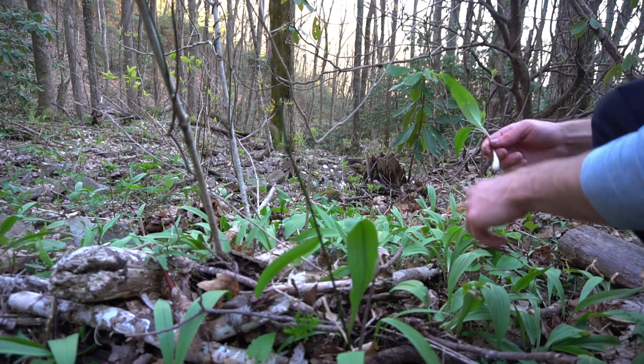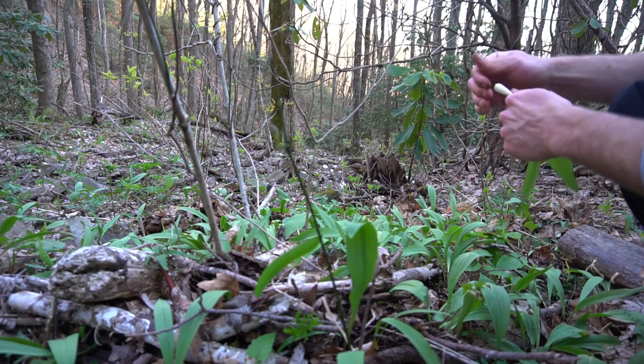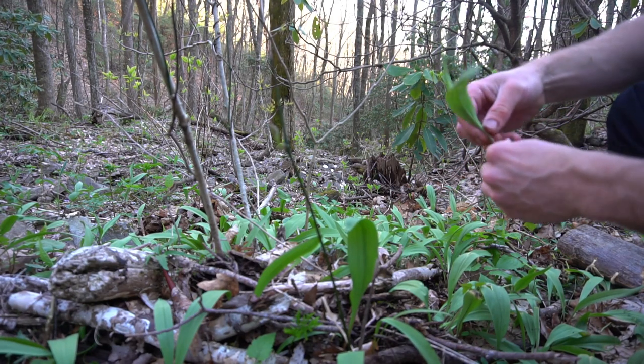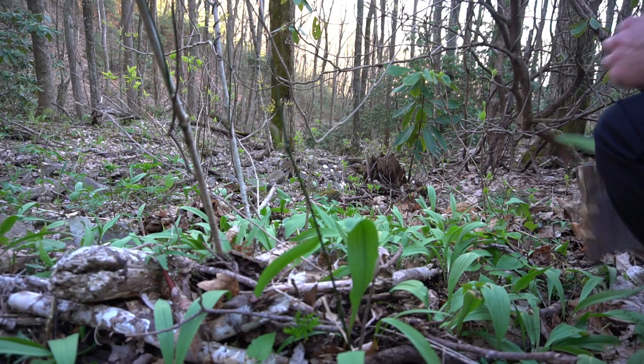Occasionally, I'll harvest a few ramp bulbs in the springtime. When I do, I want to make sure that the crown stays in, so that means the roots in the very end of the bulb stay in the ground so there's a chance to reproduce again.